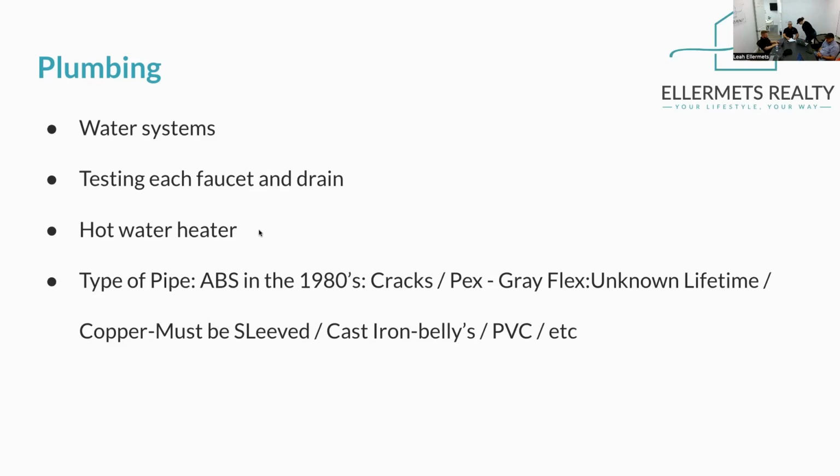Sometimes the insurance will say, we're not going to insure it without a new water heater. Now you have to replace the water heater. And not only that, you might be planning on replacing it anyway. It's just in an inspector's mind now.